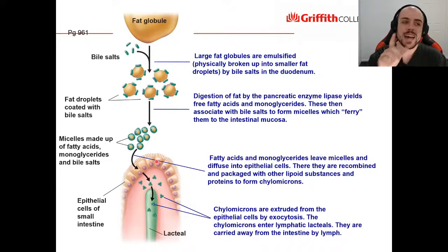It moves through the lymphatic network. And secondly, what's very important is that with these fats, they are very hydrophobic. So hydro means water, phobic means hating, okay? They're water hating. And because of that, we can't just move it straight into the blood and go, okay, cool, away you go. We need to package them up.